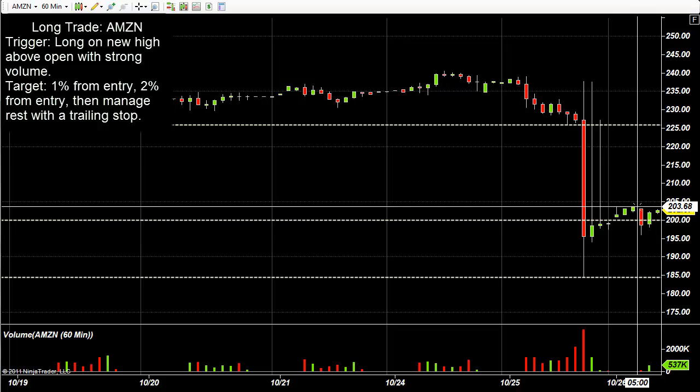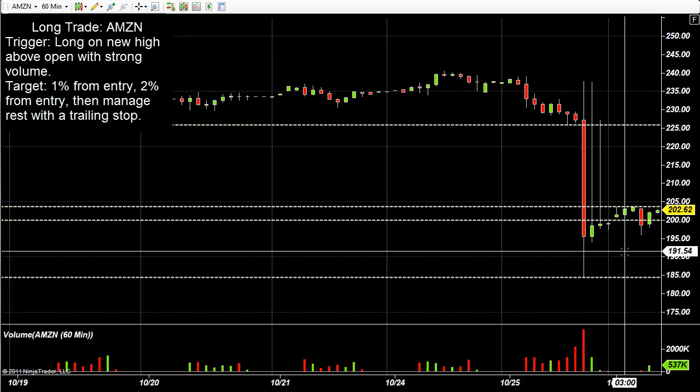Going to have a little bit of resistance here at about 203.70, so watch that. I still think there's plenty of money in this trade. First profit target is going to be about 2 points. Second profit target is going to be 4 points from your entry.